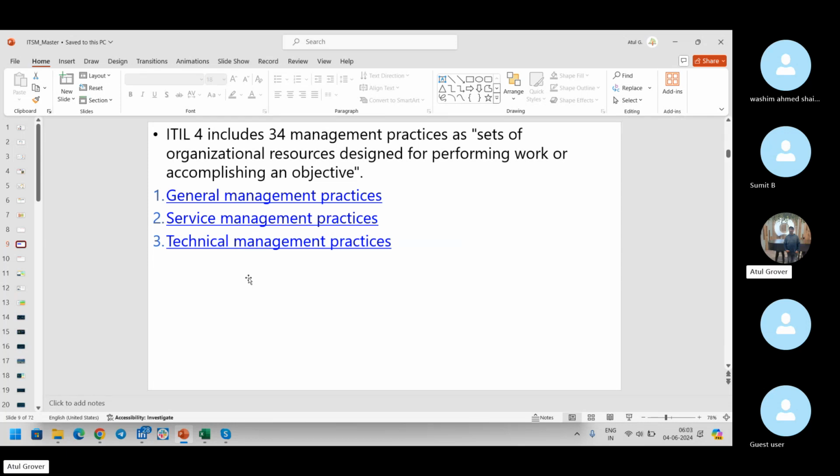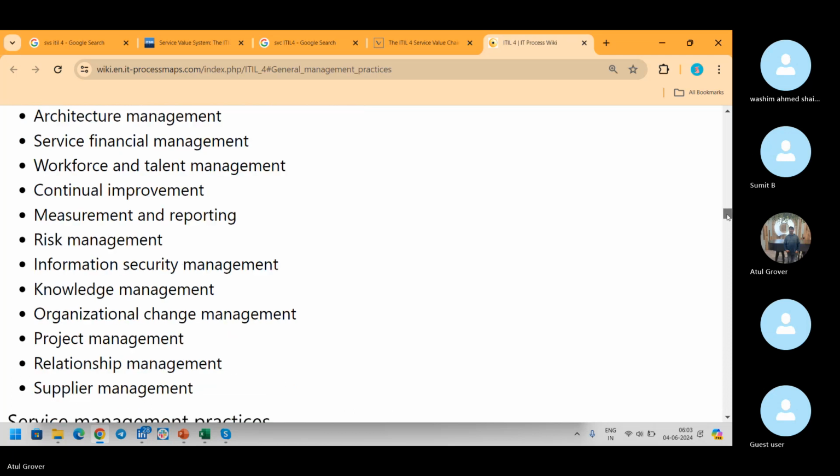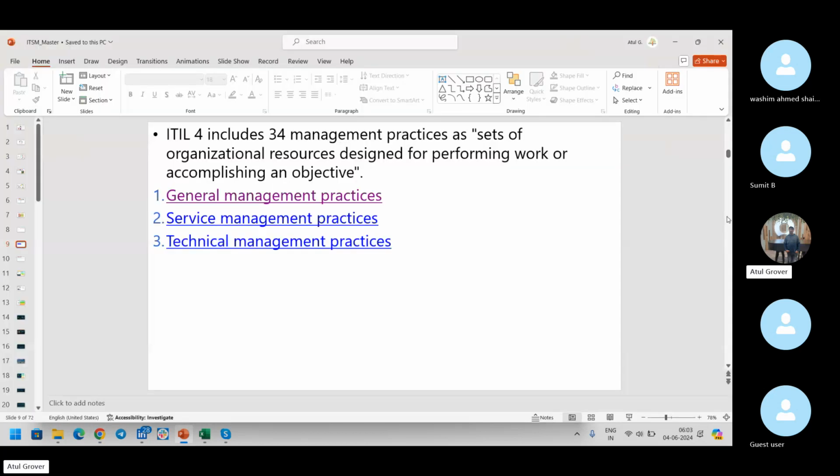Yesterday we discussed, right, that if I say, okay guys, let's open a restaurant together, what are the general practices? Let me show you. These are the general practices: strategy management, portfolio management, architecture management, financial management, continual improvement, risk management, knowledge management, project management, supplier management. Now if you see these practices, you can say, Atul, this is applicable for anything.